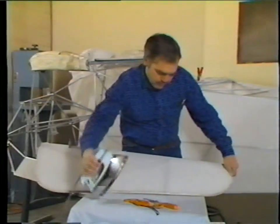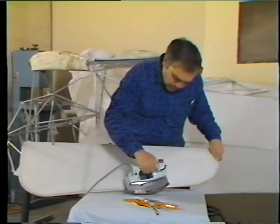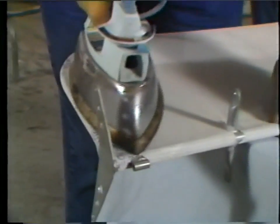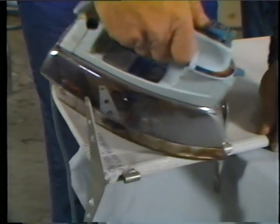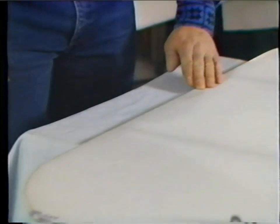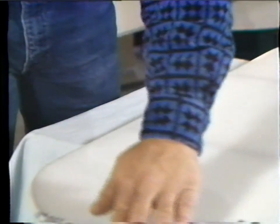One of the most rewarding parts of building the Kitfox, besides flying it, is attaching the fabric to the airframe. Denny Aerocraft's clear and concise directions carefully outline the procedure, and aircraft heat shrink skin material is used to ensure a smooth, taut, good-looking cover.